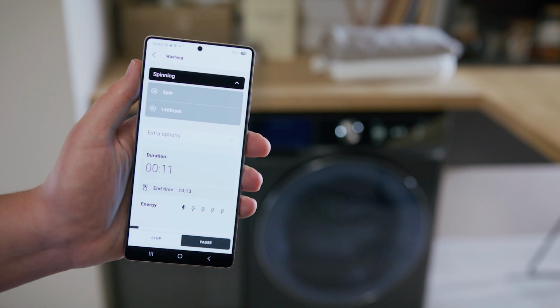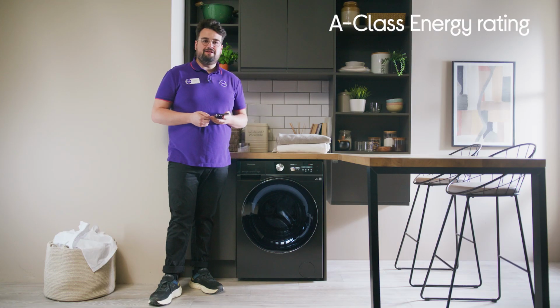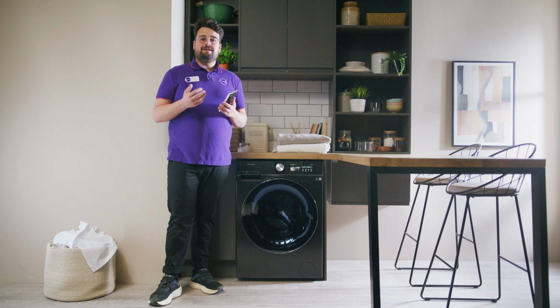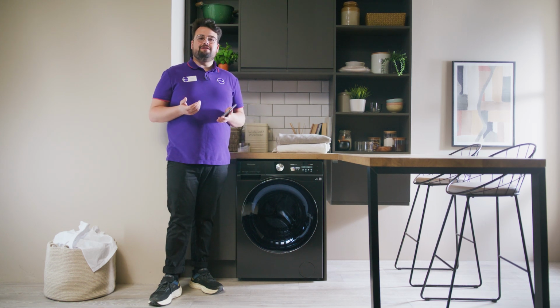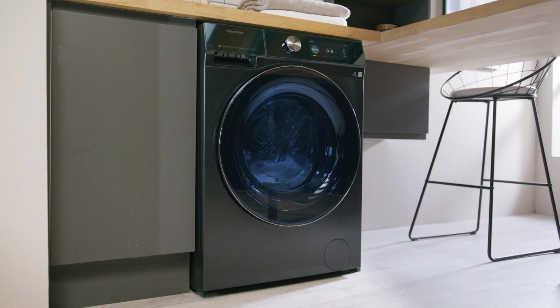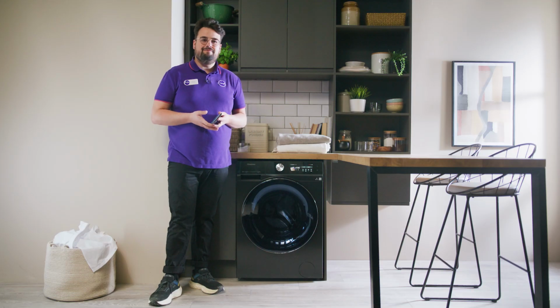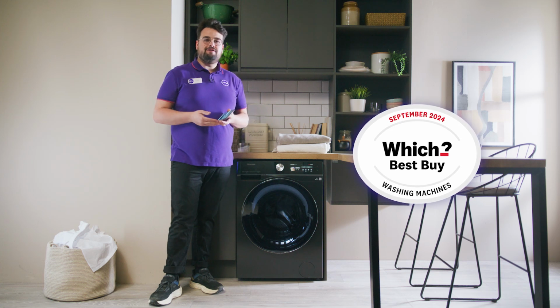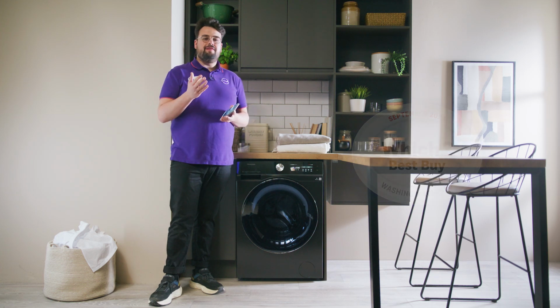This washing machine has an A-class energy rating too, as it helps to minimize energy consumption, meaning that you can save on your bills. And you save on detergent costs, as it uses exactly what's needed with every wash, saving you money and promoting environmental sustainability. And even Which have said it's economical in its use of electricity and consumes less water than most.